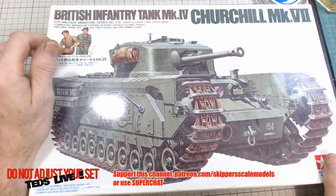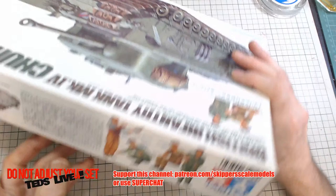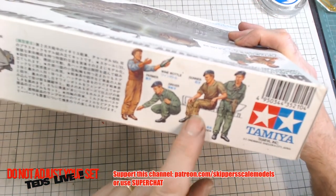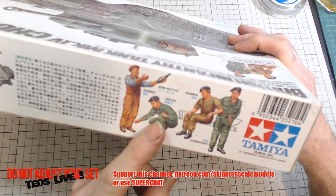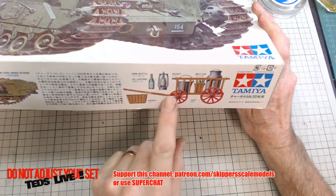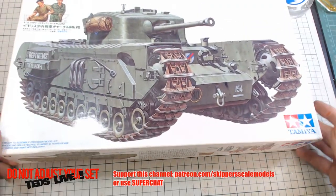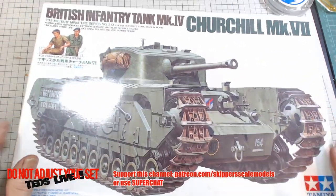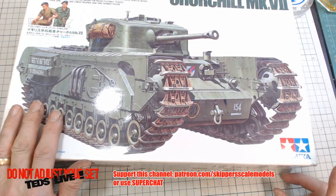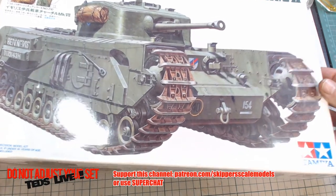It's got the crew, and it also has, on the edge of the box, a farmer, a driver, a gunner, and a commander. So it's got extra people with this because it's got the little cart with the bucket and milk cans and wine bottles and things on it. So once again, it's Tamiya. I can't foresee there being any problems with this build.